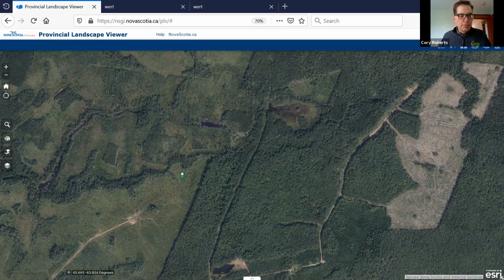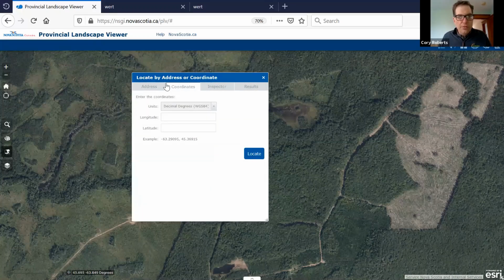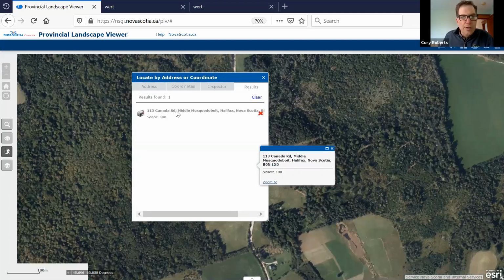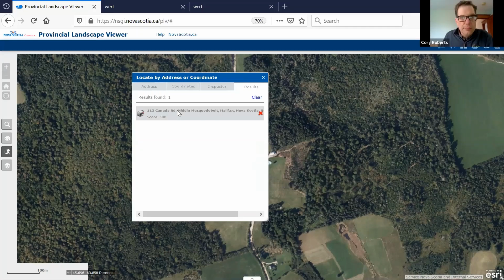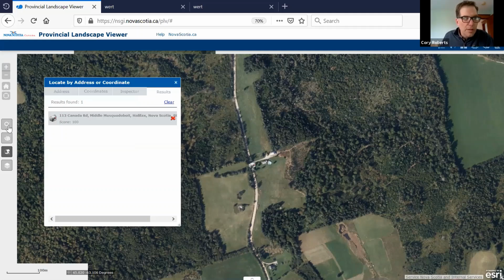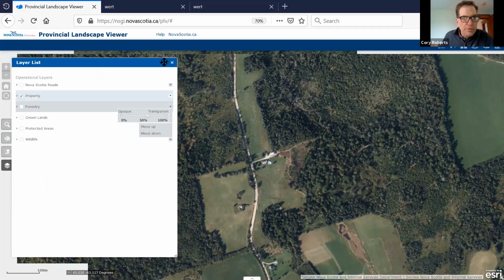All right. Now, the property that we want to find, all we have is an address for it. So I'm going to go over here to Locate by Address or Coordinate under the address section here. And the address of the property is 113 Canada Road in Middle Musquodoboit. Let's see if we can find that. Oh, one search result, up it comes, and we'll click on it. So this is the property. I'm going to change it, put the property tab back on so we can see the individual properties here.